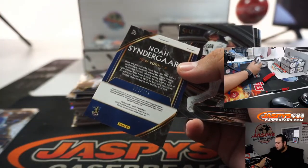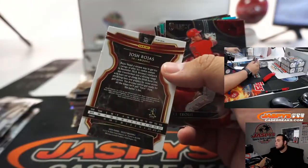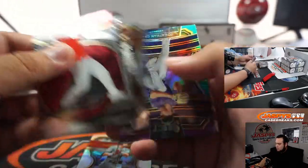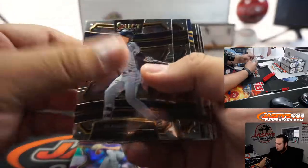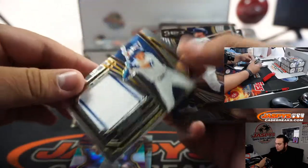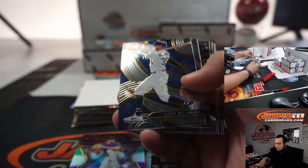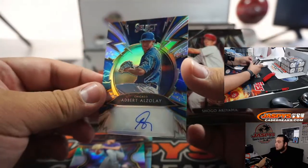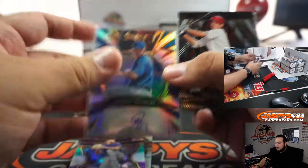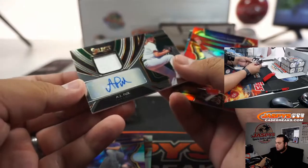Oh, Zinnegar. Oh, also, you don't have to rip it off. You use the label. But Rojas? And a Nico Hoerner. Little pinstripes. And Adbert Alzolay to $99. Another one there for the Cubs. Going to EA. AJ Puk to $209. Little jersey auto.